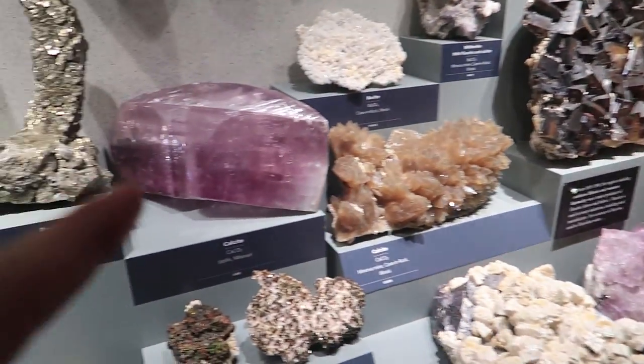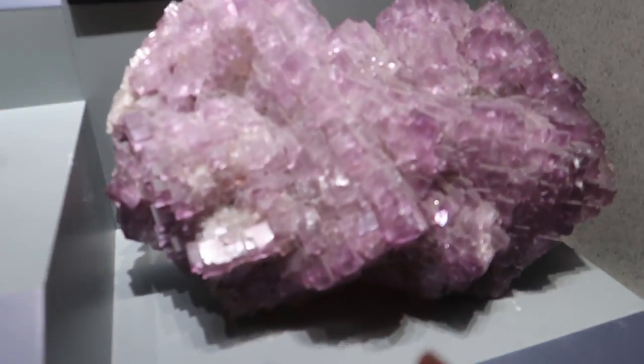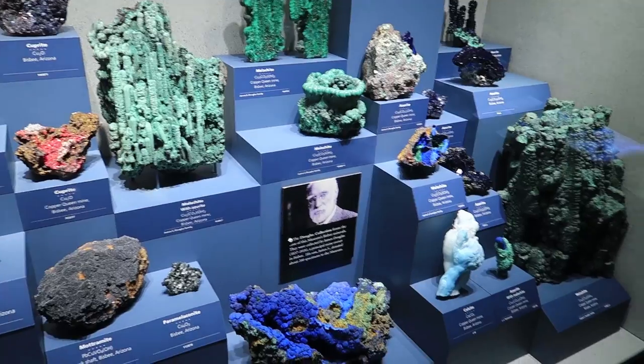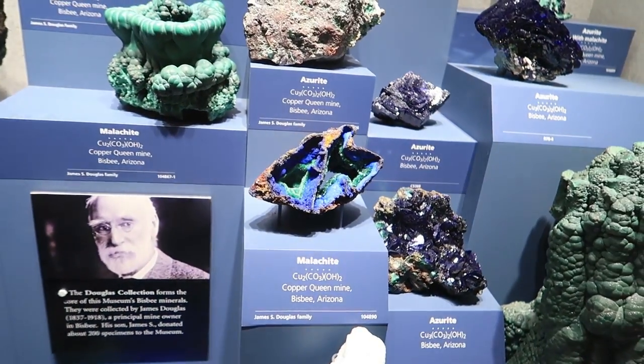I like this. Calcite. Wow. It's pretty cool. Yeah. I like this. If you look at it from a distance over here, it looks like rainbows. Look at all these guys. Wow. I like that one. Oh, no, I like the malachite. Malachite? Oh, yeah, that is really cool.